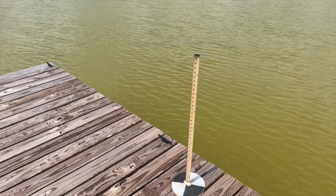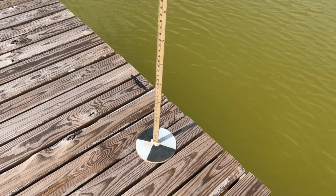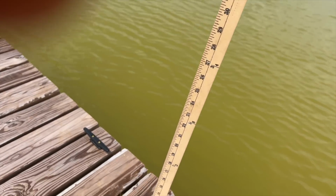Alright, time to see if we need to fertilize. Even though the water's got a little bit of a stain color to it, it's starting to look a little clear to me. Any visibility over the 20-inch mark, we're going to need to fertilize. So let's go ahead and drop that in.